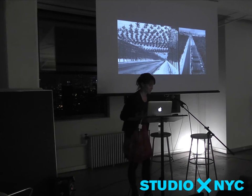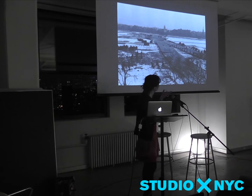In contrast to fake trees, this is another example, actually from Hamburg in this case, covering an entire lake in the city with fake roads. I'll come back to that again. And also, as you can see here, in part fake, but also in part trees that were cut and then brought to this location.